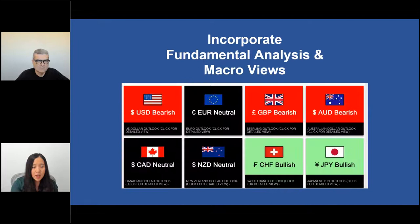BKForex members get my Kathy heat map that I send out every single week. Each of these tiles can be clicked on to open for more detail that explains my view and why.